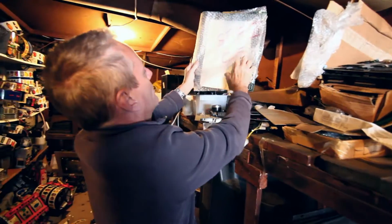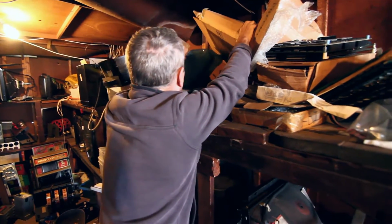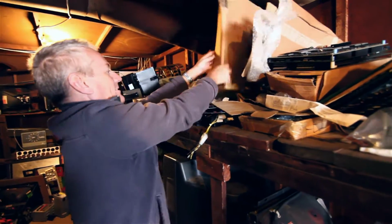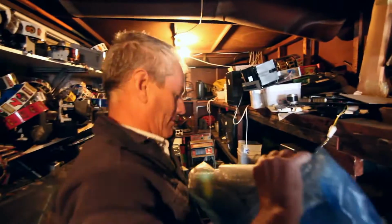That's a Street Fighter 2 Champion Edition or something. Yep, I've got one of them. There's a Robocop board there, I think. Is the Robocop working, or did it not? Do you not know? I'm not sure, to tell you the truth.